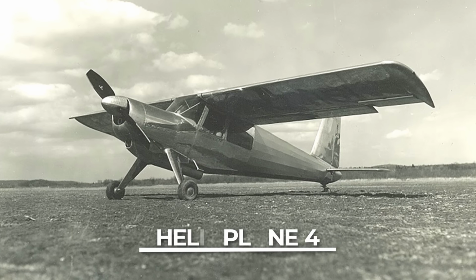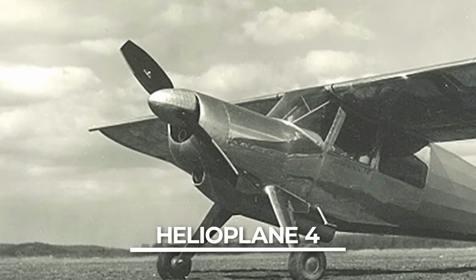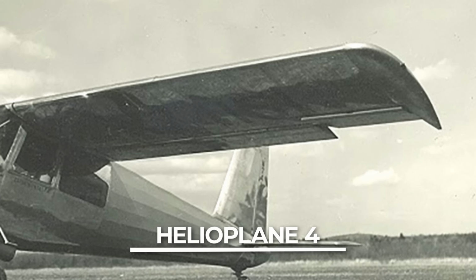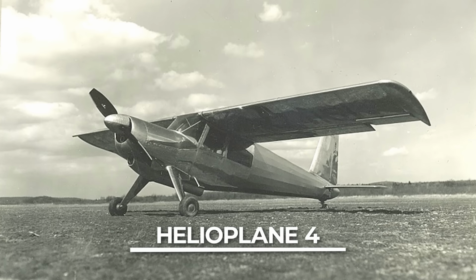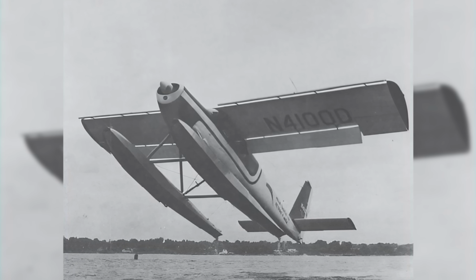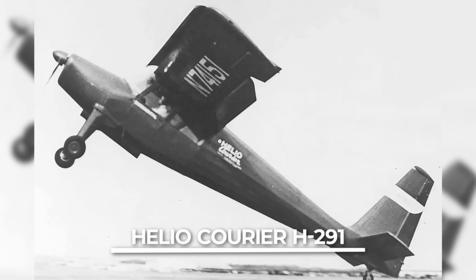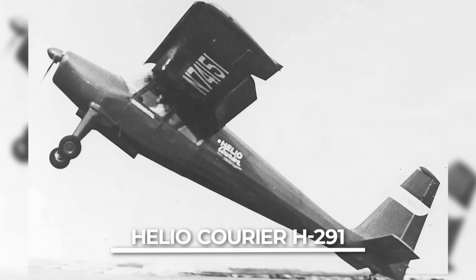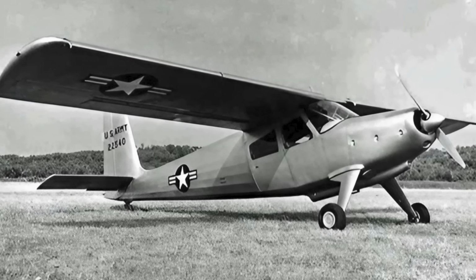The helioplane was then enlarged to seat 4 people and was now powered with a 145 horsepower Continental, which also spun a large propeller. The Helioplane 4 remained a prototype, but set the stage for an improved version, the Courier. Now sporting a geared 260 horsepower Lycoming, the Helio Courier was the best of the bunch and by this time caught the eyes of both military and civilian operators.